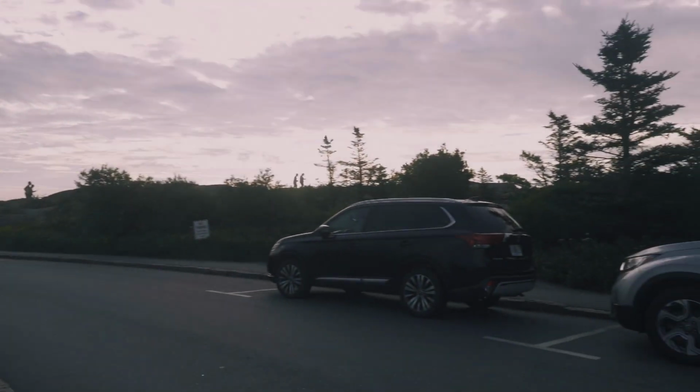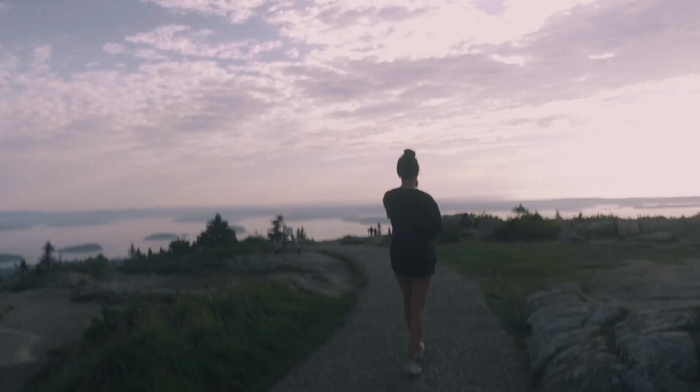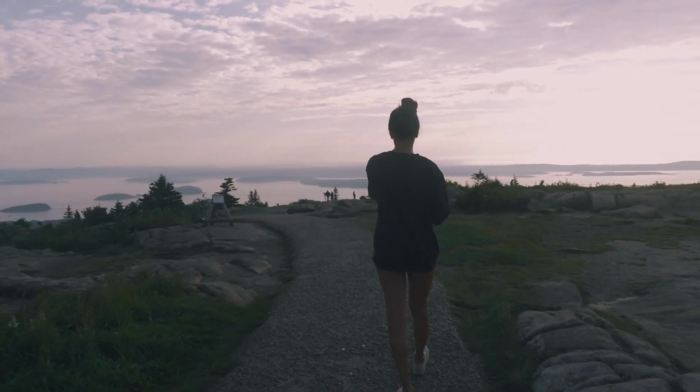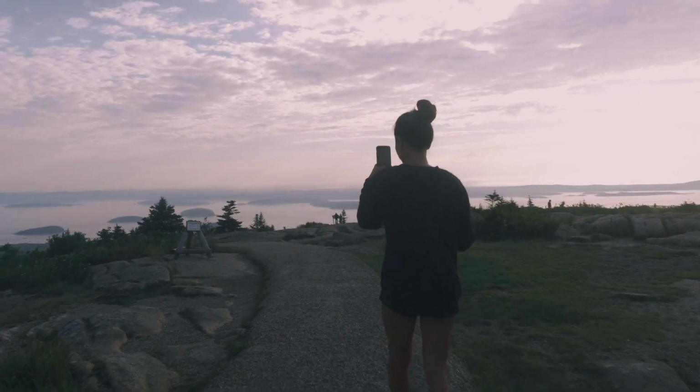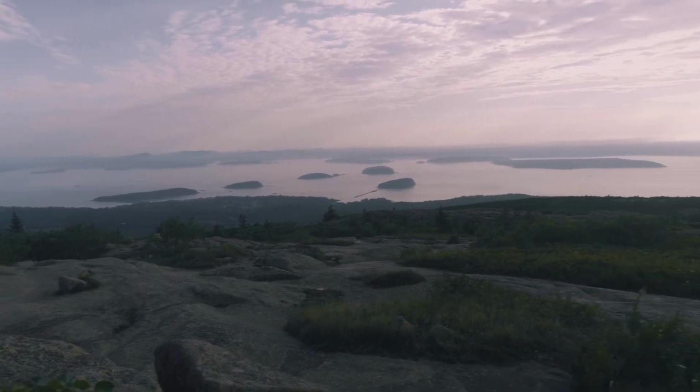Before making our drive back home, we stopped by Cadillac Mountain. We were able to secure a car pass the day before, but we opted to not do the sunrise time slot. We can't be waking up at 3 a.m. 2 days in a row after all.